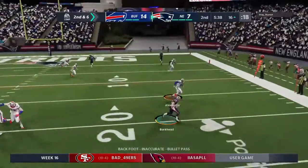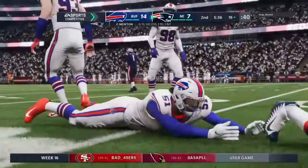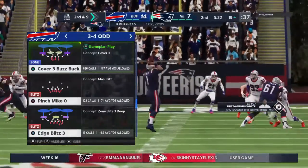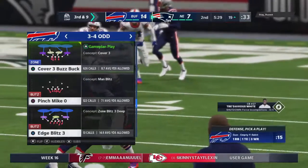From the 16, Newton. That's complete to his running back, Burkhead. And they'll lose yardage here. Knocked back to the 19-yard line. They'll wind up losing 3 yards here. And that's going to bring up a 3rd down.